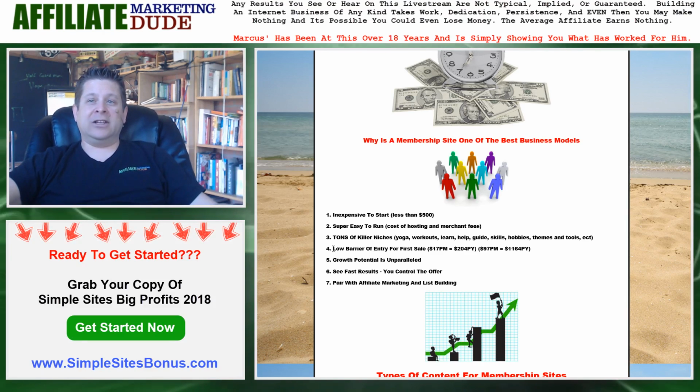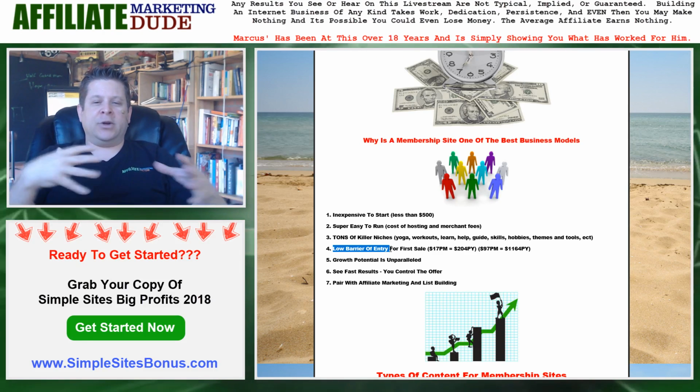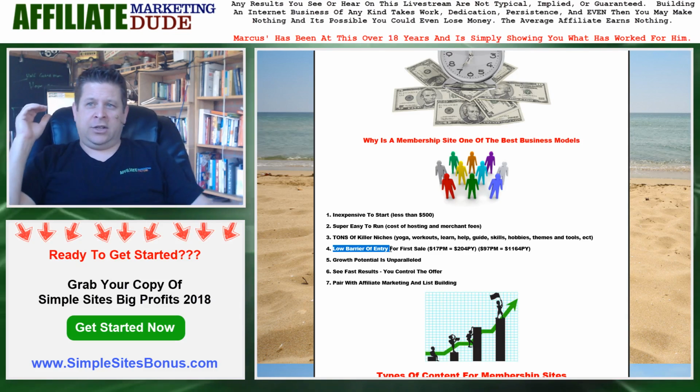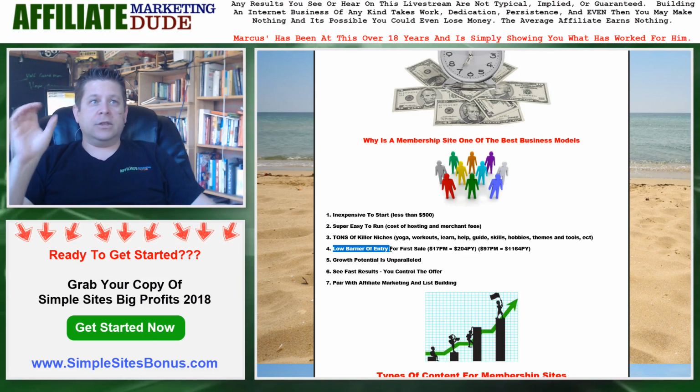Number 4, low barrier of entry. Now, what do I mean by this? Well, it's pretty easy to get someone to sign up for something that's like $17 a month. It's not that hard to do. So there's a low barrier of entry for the first sale, meaning you're not coming out there trying to get people to spend $10 million right up front. You're like, hey, let's just do a little bit.